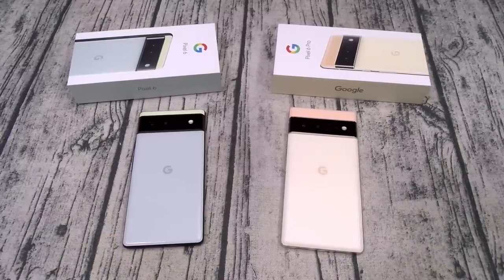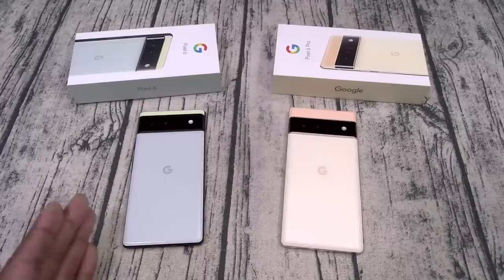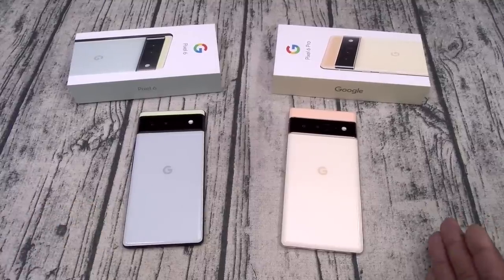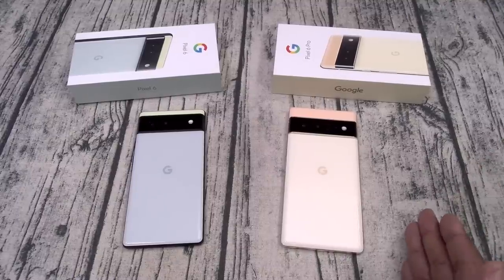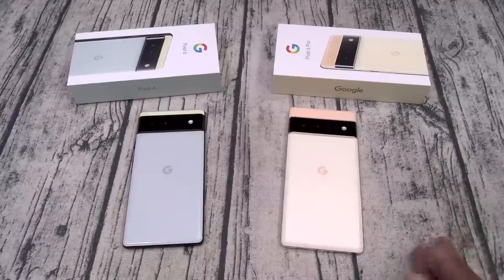Next, storage. Now, this is kind of important, because if you're heavy into videos or you download a lot of apps, you're gonna want more storage. There's no expandable memory on either one of these phones. With the 6, you got 128 or 256 gigs of storage. With the 6 Pro, you got 128, 256, and 512. So if you need more storage, you're gonna have to go with the Pro, 512.